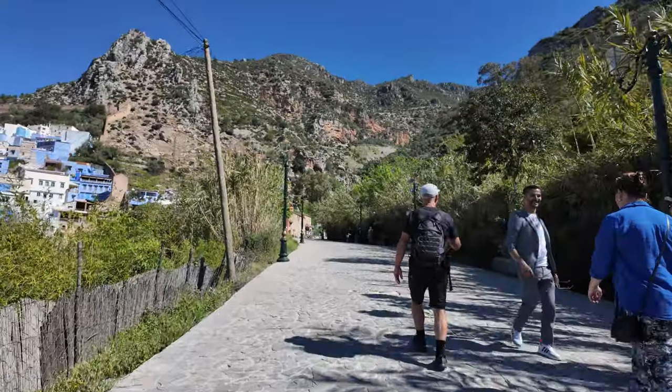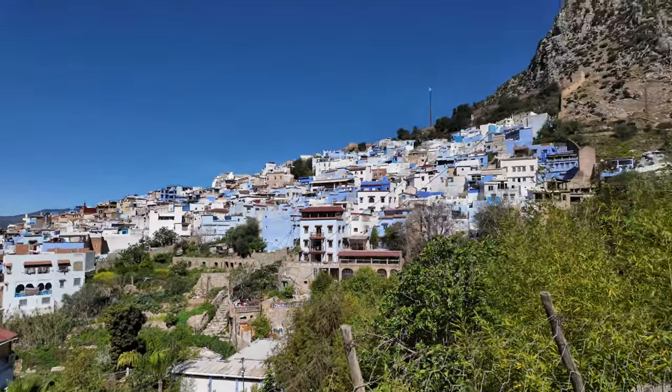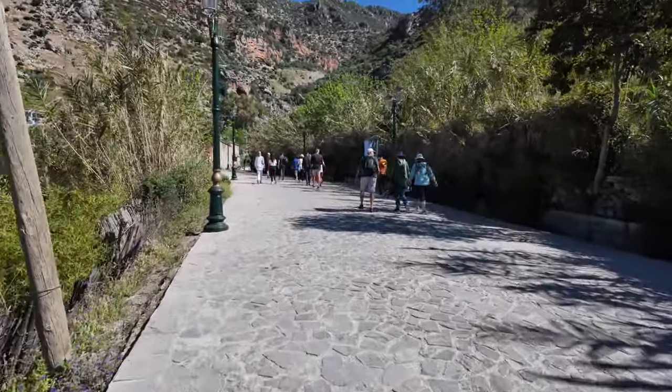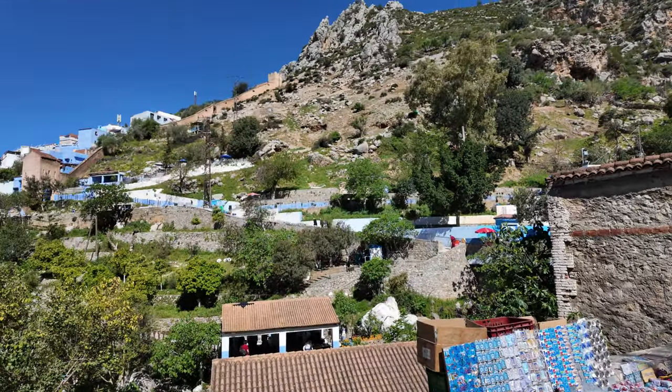This morning we have a local guide to show us around the Medina, explain the history of the city, take us to some of the most photogenic spots, and most importantly, stop us from getting lost. Not that getting lost is a bad thing in Chefchaouen. It's the best way to explore the city.